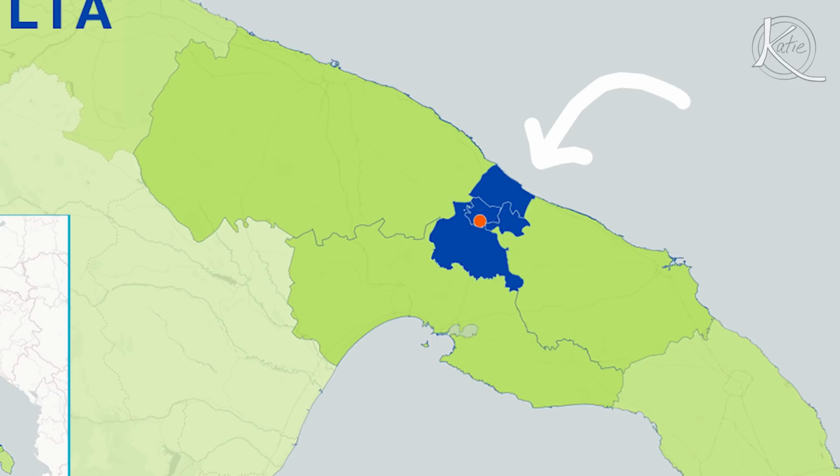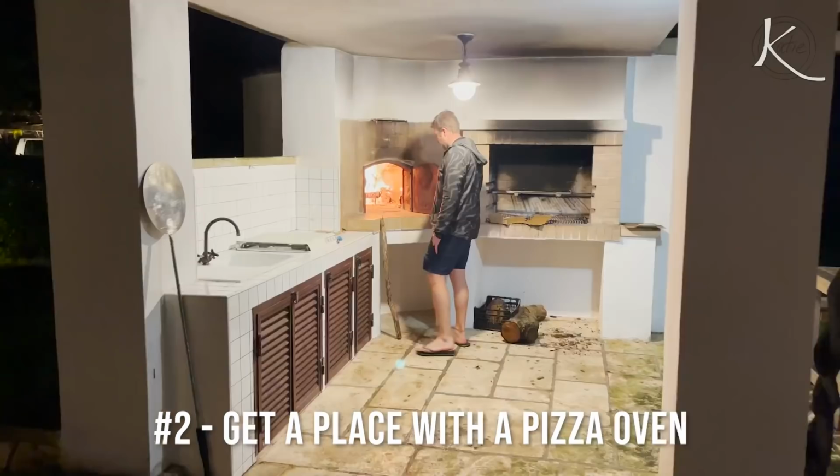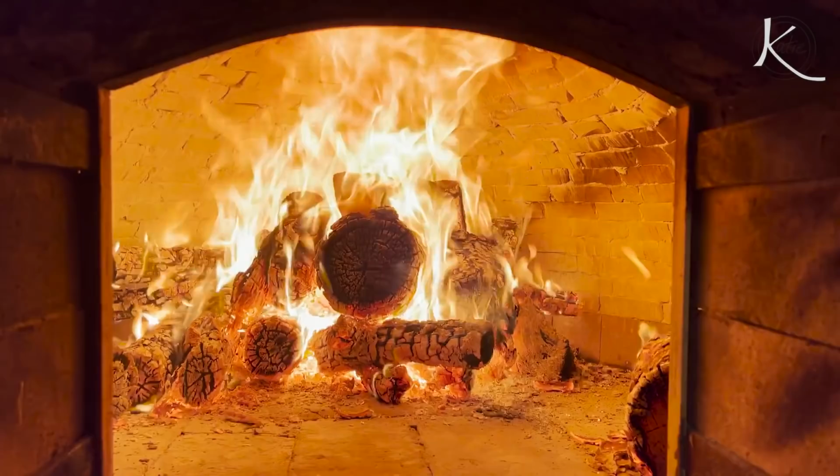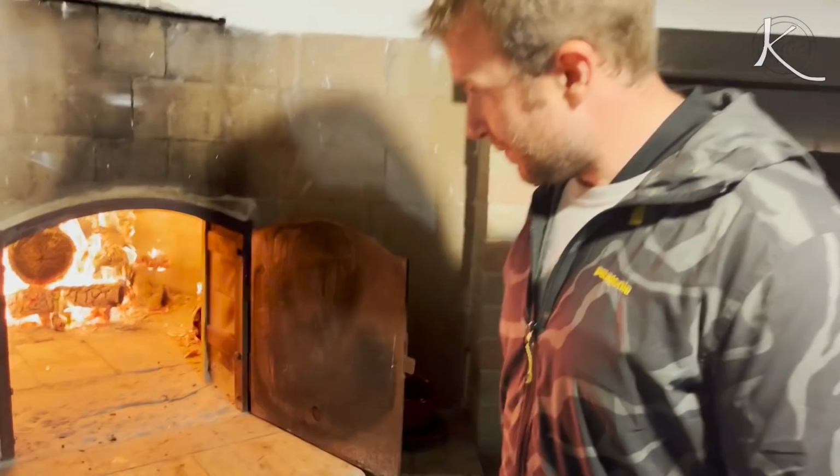Number two, rent a place with a pizza oven. Connor, this is quite the fire you made. Our Airbnb in Martina Franca had this outdoor pizza oven, and we wasted no time in christening our new destination with a DIY homemade pizza night.